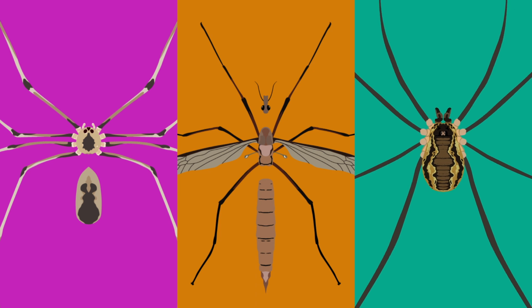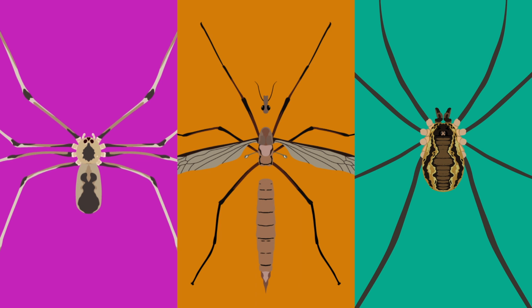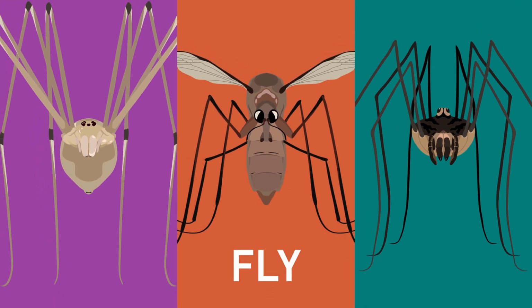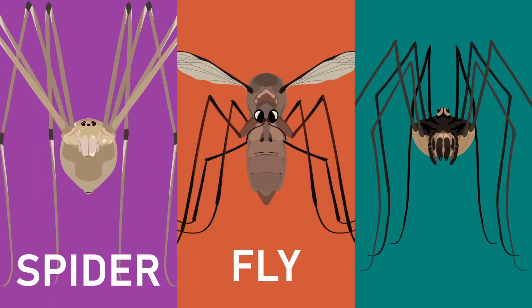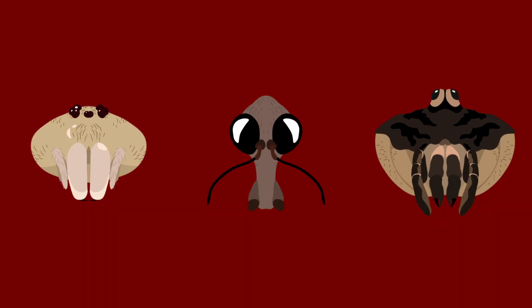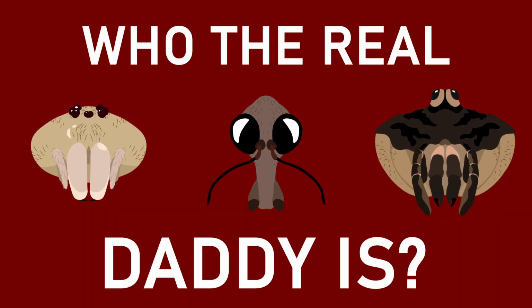With their extended appendages, cellar spiders, harvestmen, and craneflies would all seem to have a fair claim to the longlegs moniker. Once you know what to look for, however, the 3 groups are fairly distinct. One is a fly, one is a spider, and one is neither. So with that being said, it seems reasonable to ask who the real daddy is. And for that reason, it makes best sense to take a look at the history of the name.